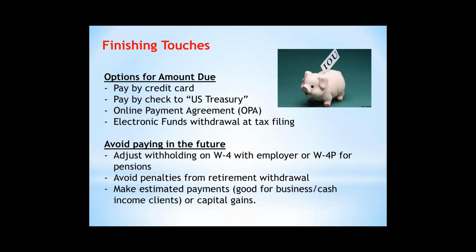Also, if they owe, maybe make a suggestion that if they're retired and they're receiving several different distributions from investments and pensions, they might want to have a W-4P form filled out for their pensions, and they can contact their broker or whoever the company is that's providing the pension and have the amount changed.